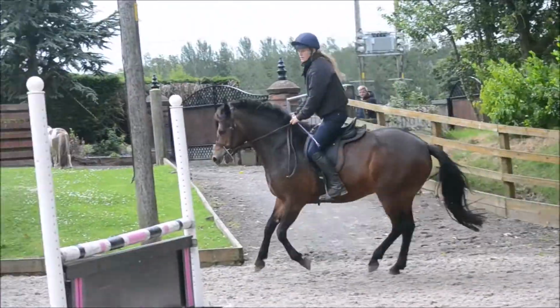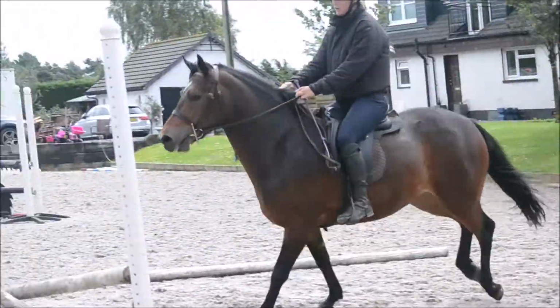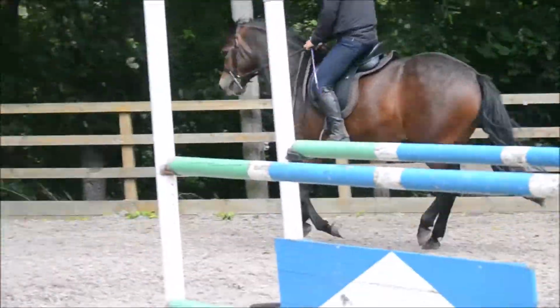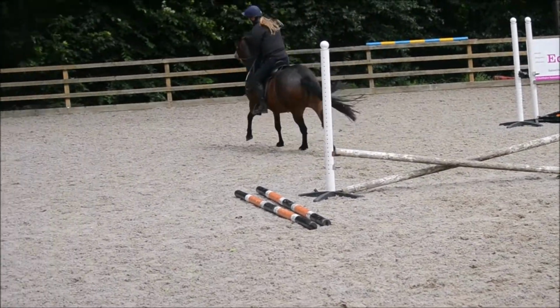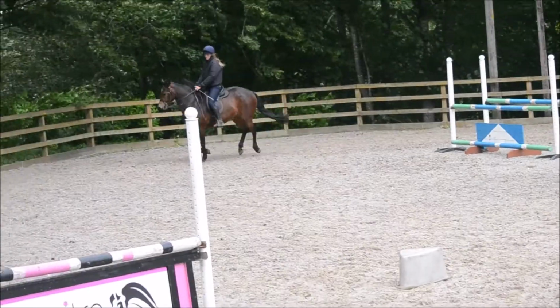So this, I think, was just her second time jumping. And she just came to this crossbar and just popped over it, no problems. And then she goes on to do her first little course. So she's always liked jumping. I think she'll be quite a good jumper.